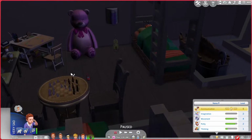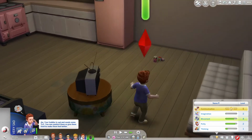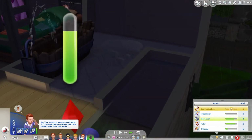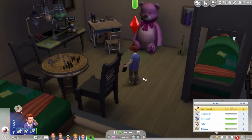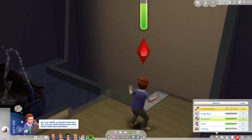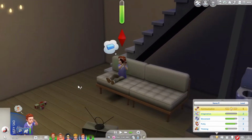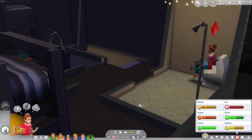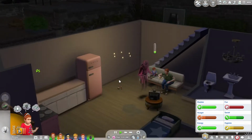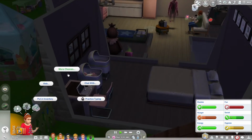He can go upstairs. So I might get him to play with this. And in doing so, he'll get his movement skill up. Already something is broken. Okay. Okay. Fine, use the bathroom, take a shower, get leftovers, and then you can practice typing.